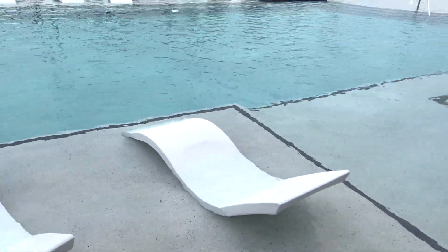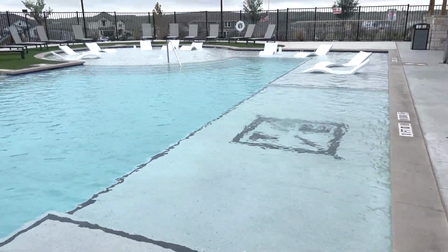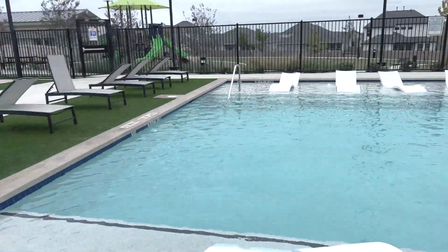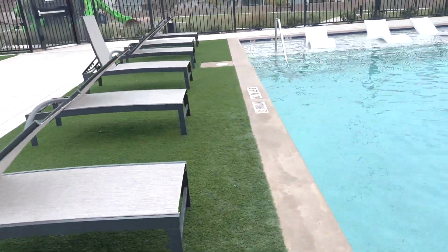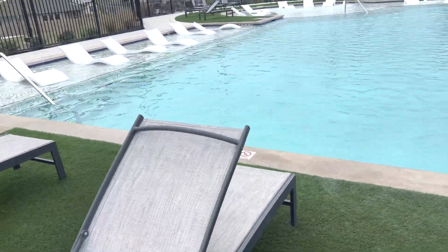I put that in my personal pool I just built, so I like that they did this. It does take away from the amount of swim space, so if you're a lap person, I can see where maybe you don't like this pool. And it's only about a 3-foot deep pool, so it's not super deep. In fact, right here, it says 3 foot 8 inches on the side.